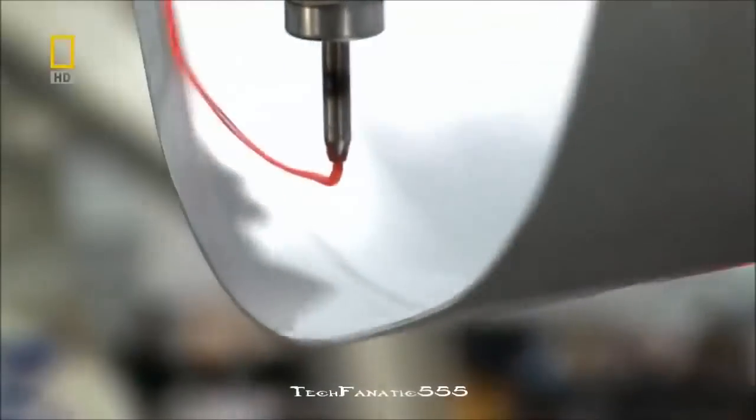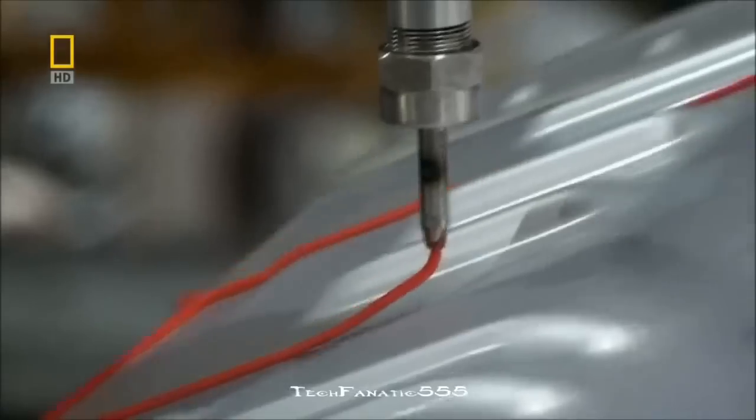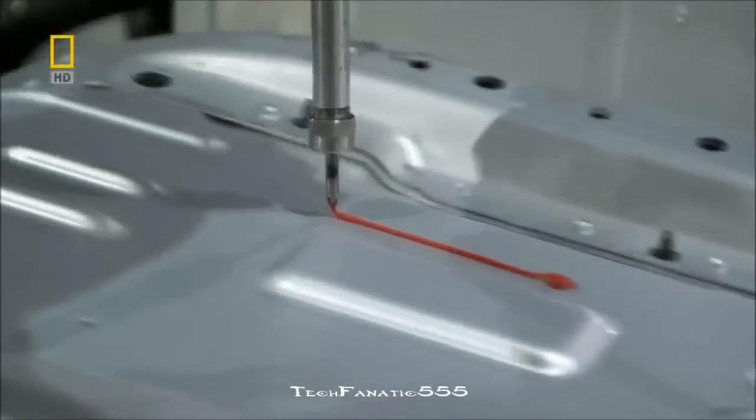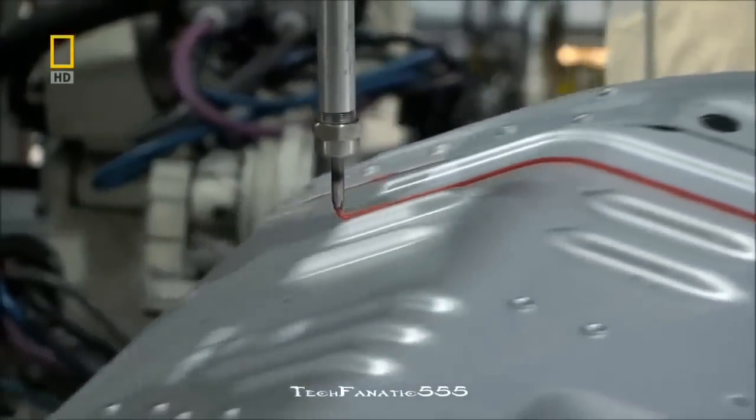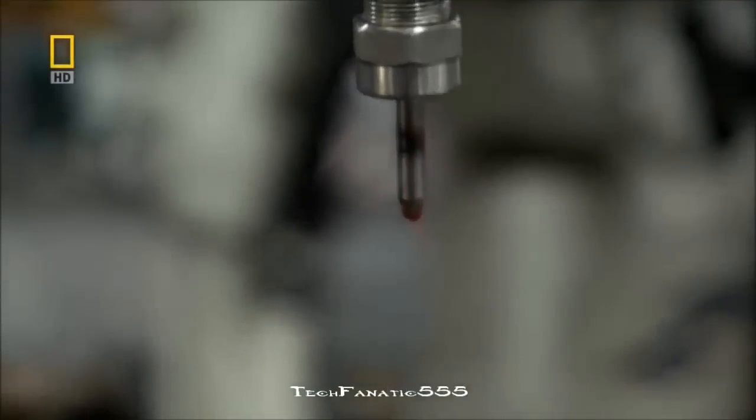More than 150 meters of adhesive is added to the joints. Another practice borrowed from aviation. This adhesive remains tacky until finally cured in the 280 degree paint shop ovens.